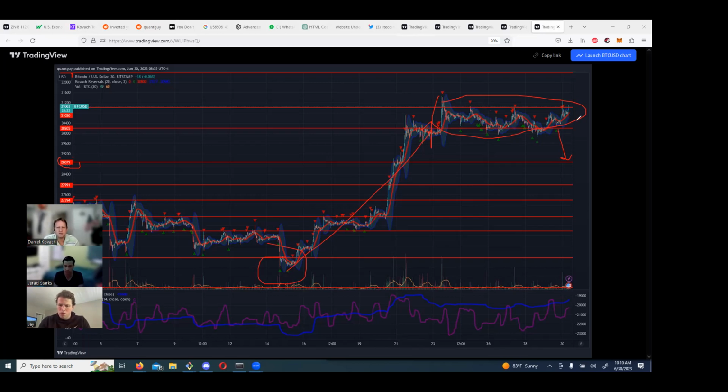And basically we're holding the range here, kind of holding the fort down. But like I said, if we can't get the momentum to hit this next target at 32.3 thousand, then we're probably going to retrace a little bit, or at least that's what I see. That's a downside risk.